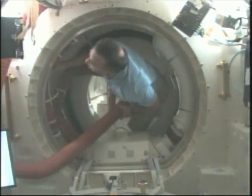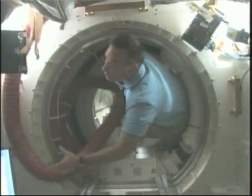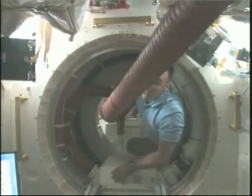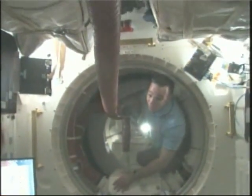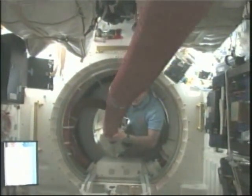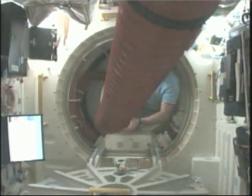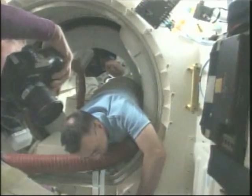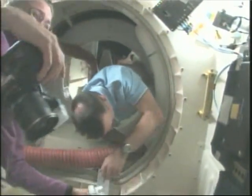Okay, after the farewells, it was time to then break down the connections in between the orbiter and the International Space Station. Here's the Anaconda duct, as we call it, the mid-deck duct, and we had to pull that out. This is a duct that actually sucks the CO2 out of, or the air out of the orbiter and brings it back in towards the station for processing.